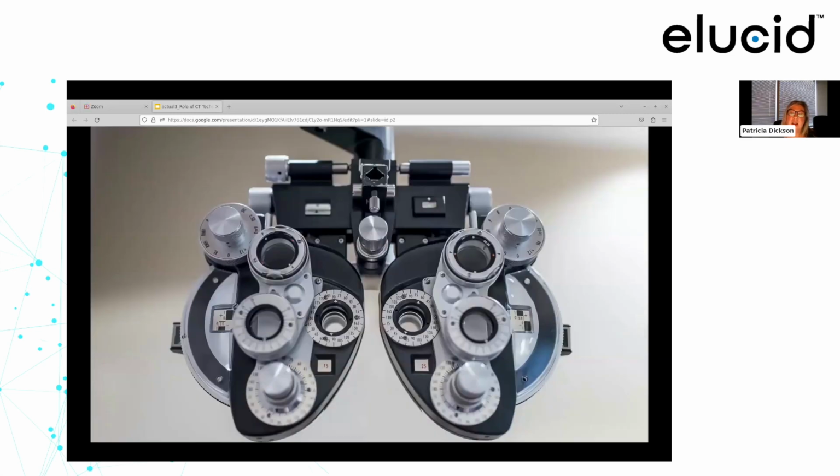So I recently had an eye exam, and as the ophthalmologist was going between image A and B, asking which looked clearer, I started to think about image quality. And although I can't explain why, I started to compare my eye exam to cardiac image quality.